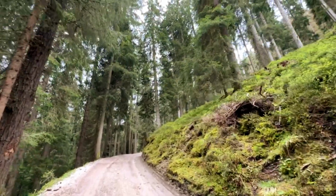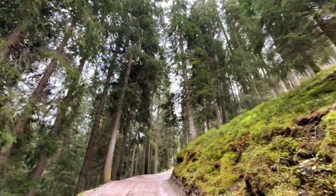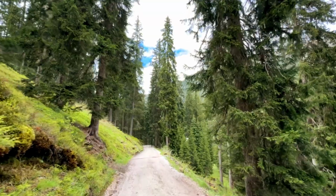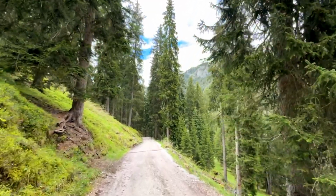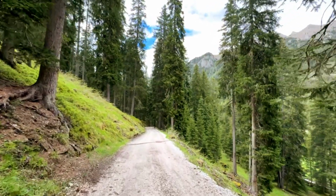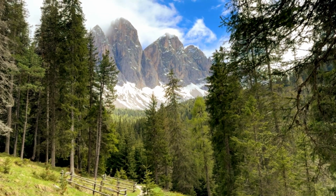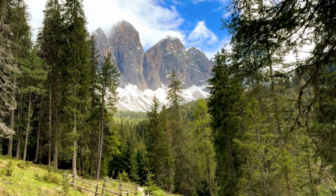The trail system here is incredibly well maintained with clear markings throughout. We opted for a moderate loop that would showcase the valley's highlights without being too strenuous. One thing I love about hiking in the Dolomites is how they design their trail networks. There are options for every ability level that offer spectacular scenery.